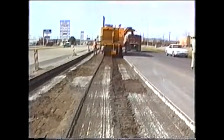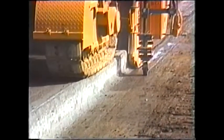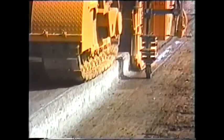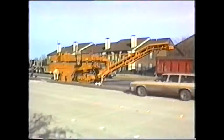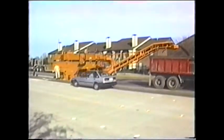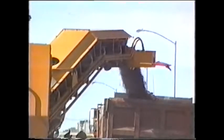The PR-800-7 has a cutting width of up to 84 inches and a cutting depth of up to 12 inches. It has a working speed range of 0 to 150 feet per minute and a travel speed up to 3.1 miles per hour. One contractor reported milling 9 miles in a single 8.5-hour day. They also reported recovering 5,000 tons of reclaimed material in one day.